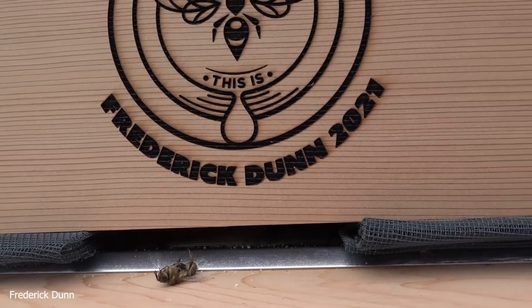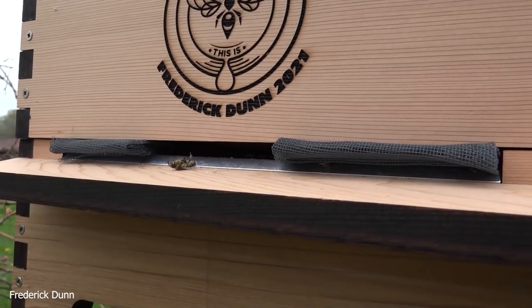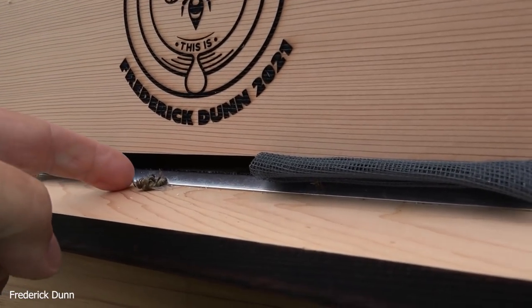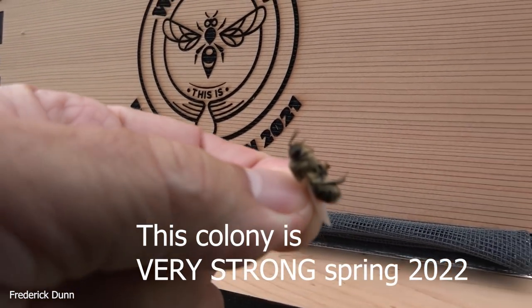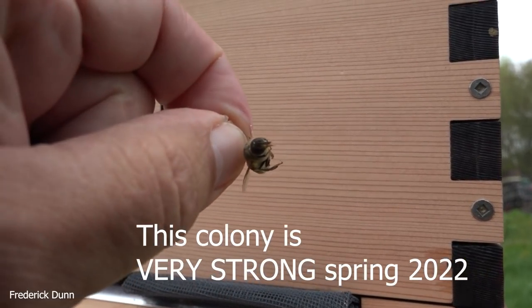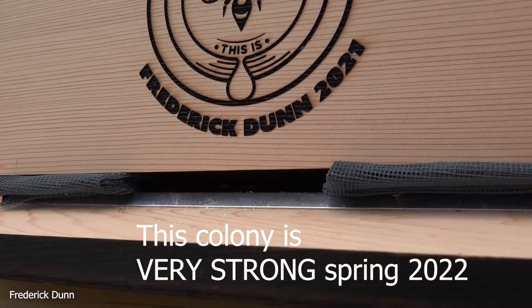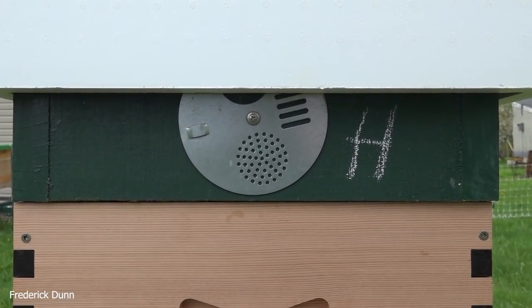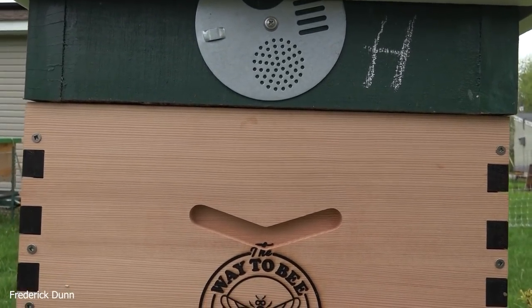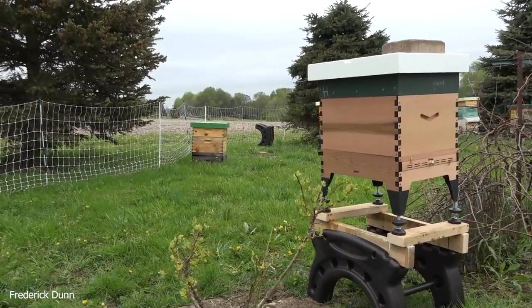What else did I transfer? I think I got the queen with this group because I like to move the queen first, but if I missed her, it really doesn't matter because I included some of the capped queen cells on the frames in this one, as well as capped brood, which is going to give them reinforcements, and of course open larvae, everything else in both hives. So both hives now have queen cells. One of them has the queen, but what I hope I did was pulled enough of the workers away and I shook off the queen, hopefully, into this box.